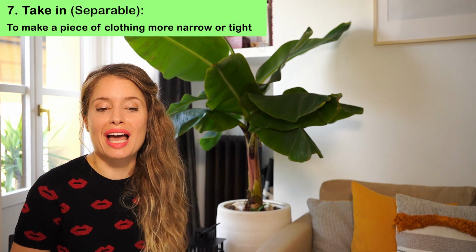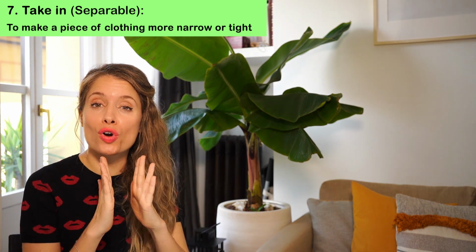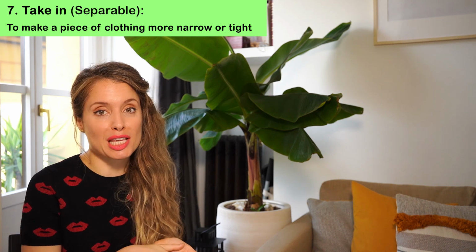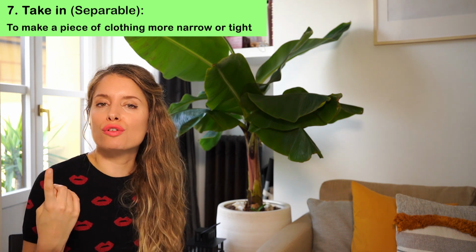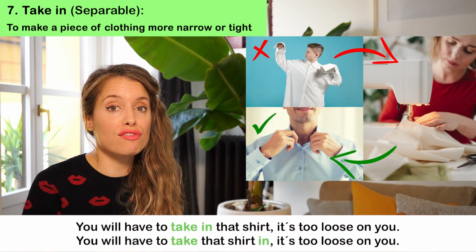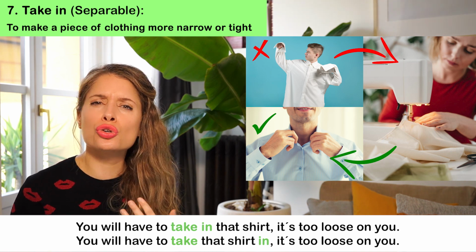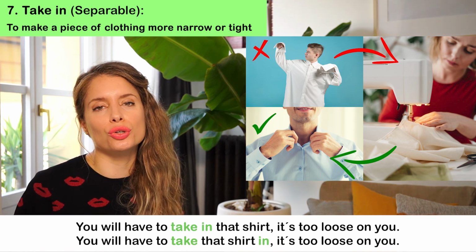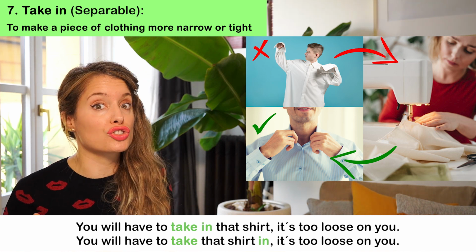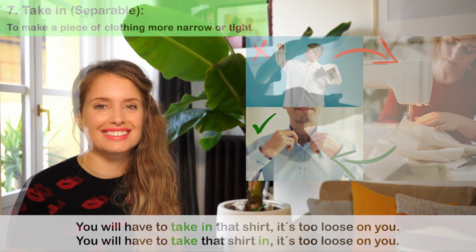Now the seventh example, take in, to make a piece of clothing more narrow or tight. This is also a separable phrasal verb. So the first way that we can use this phrasal verb is, you will have to take in that shirt. It's too loose on you. Or you will have to take that shirt in. It's too loose on you.